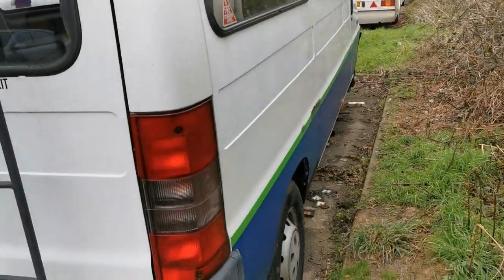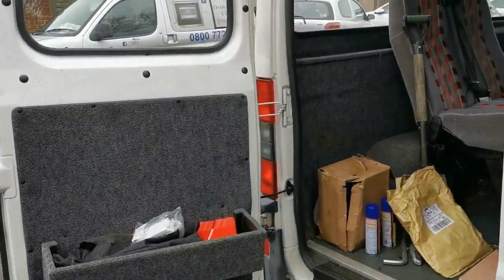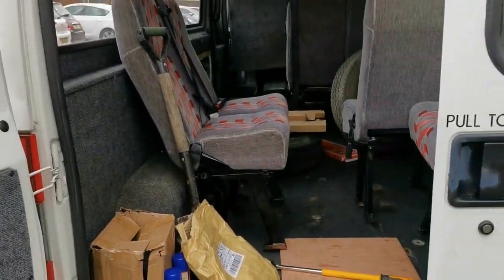We're hoping to get all the MOT work done by May. I've got a few weeks off work in May to do the conversion. That will give us the rest of the summer to enjoy it, hopefully.